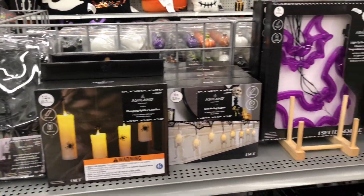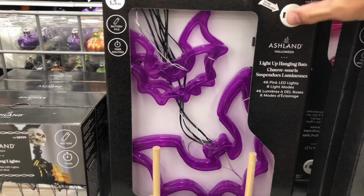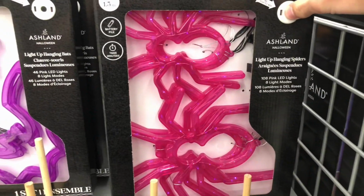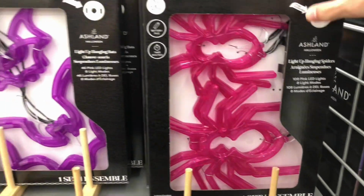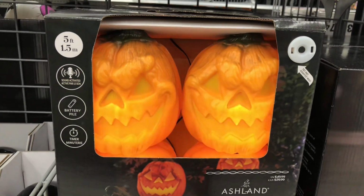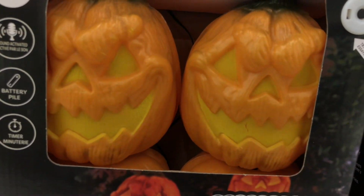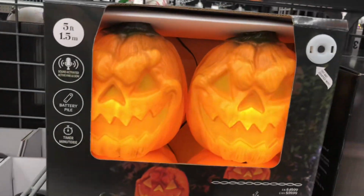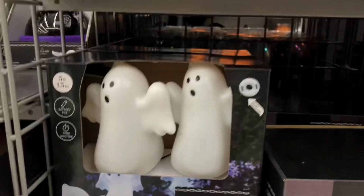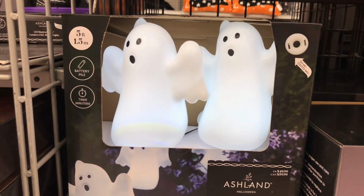Continuing to the other side of this little section, we have even more lighting options. These bats are pretty cool though. I really like the purple lighting on them. Here are these spiders. Can't say I'm a big fan of the pink color though, a little bit strange. Take a look at these pumpkin pathway markers. I like how they look, but not how they sound. Pumpkin cat. Here we got these ghost pathway markers. No sound on these, they just light up, which I think is perfectly okay.